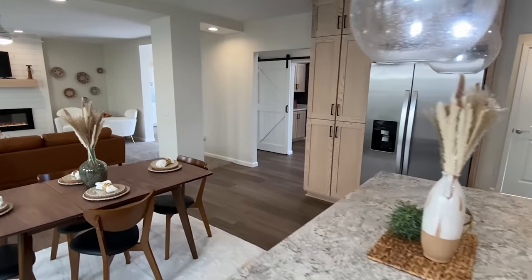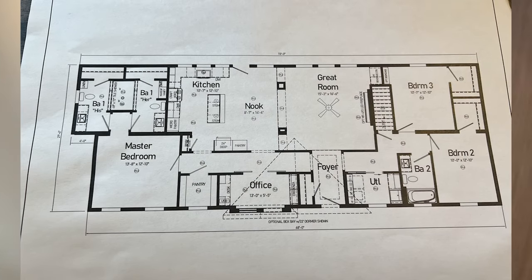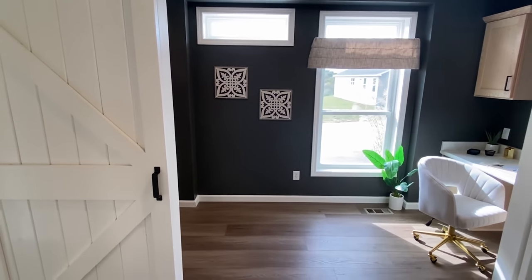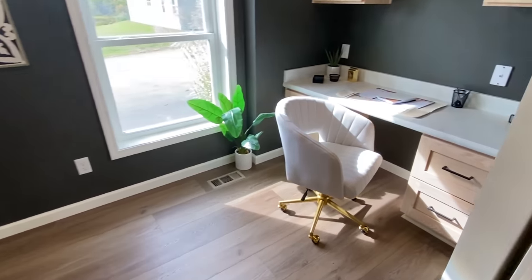Okay, we got a lot more to see, so let's go ahead. And the next thing that I want to show you is our office area. We've got these doors right here, which you could close. And you would have this area shut off if you needed to.